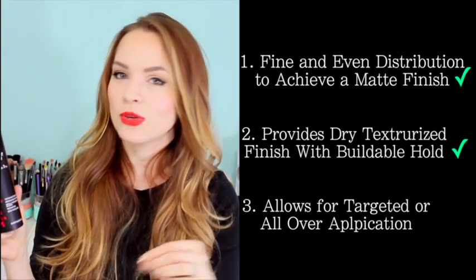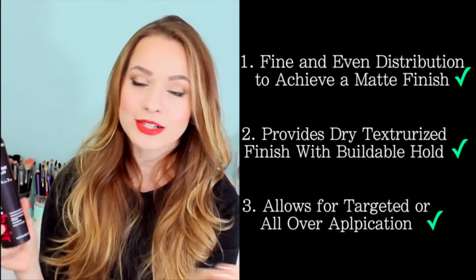You can have a targeted or all over application, yes. Because of the way that it comes out and because of the way that it looks, you can either do it all over your hair for this, or you can do it on certain places in your hair for just worn looking areas in the hairstyle.